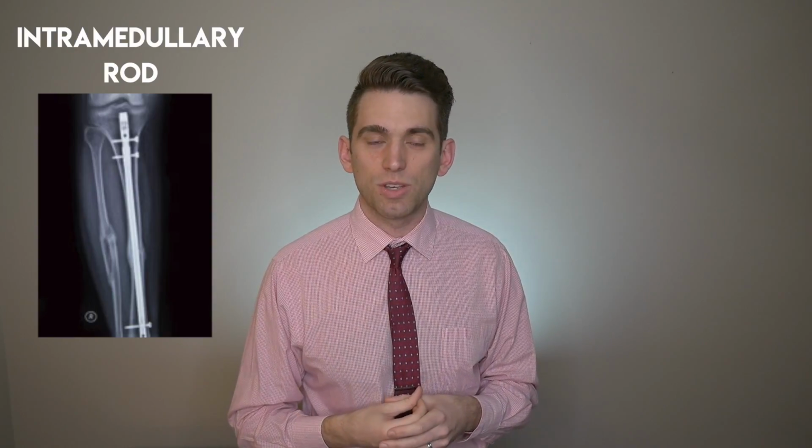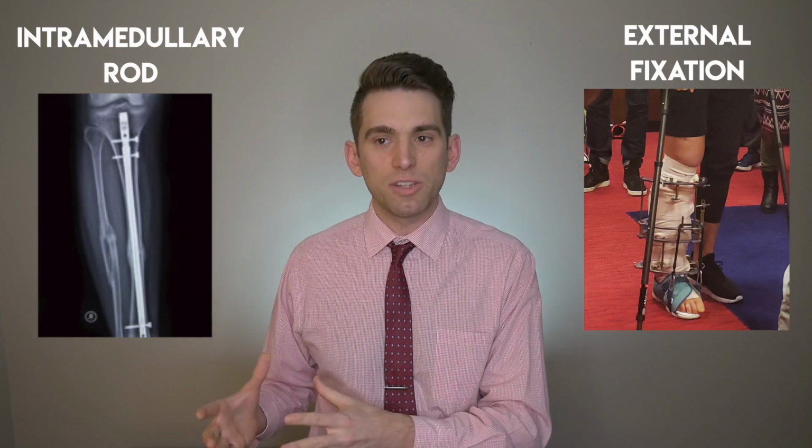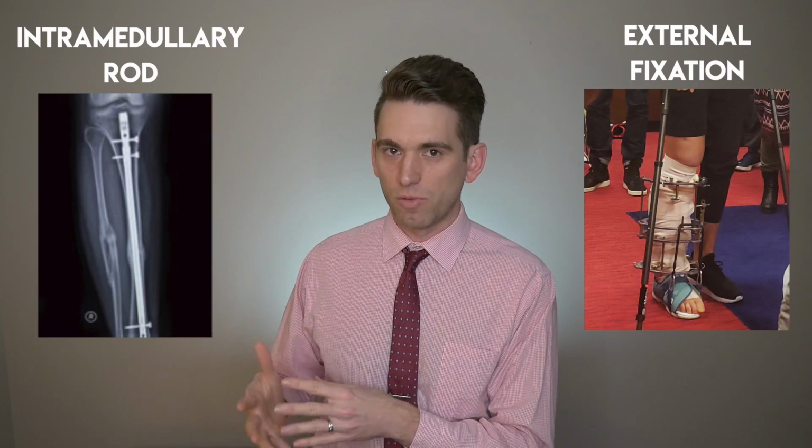What they're going to do is they're either going to put a rod inside the tibia called an intramedullary rod, or in some cases they'll do external fixation. External fixation is what we saw on Alex Smith's leg, and that's often used when there's a lot more concern up front for things like infection and healing, as opposed to going straight to that intramedullary rod. With Paul George, he had just a rod put in, but as you saw with Smith, he had all that big contraption and that external fixator on his leg and had a much more complicated course.